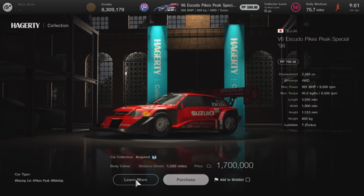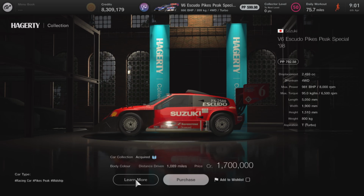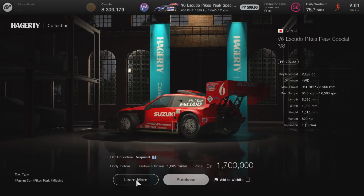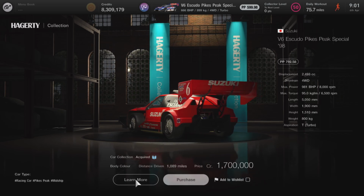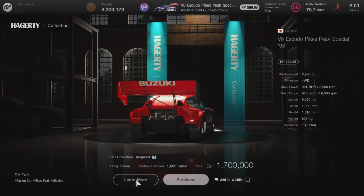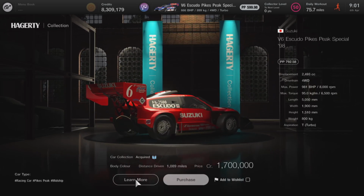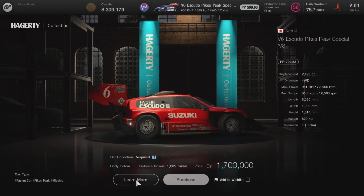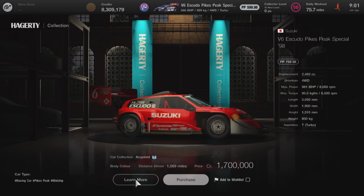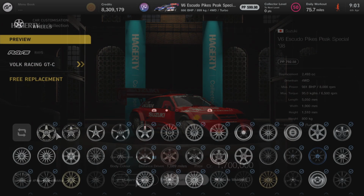So if you want to pick this car up for yourself, it will cost you 1.7 million from the legendary car dealer. It comes in at 792 performance points. It will put out 981 brake horsepower from standard. It weighs 800 kilograms and it is turbocharged. The only downside being that the turbocharger on this car is rather laggy. You will have to basically keep the revs up if you want to counter that. Even when you put the other turbochargers on it, it still suffers from the same thing, so just ensure that you keep the revs up.